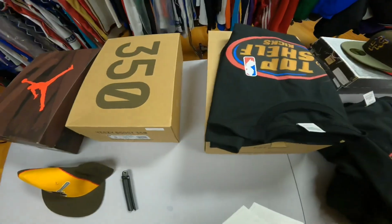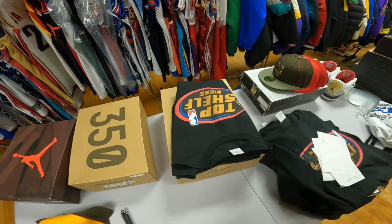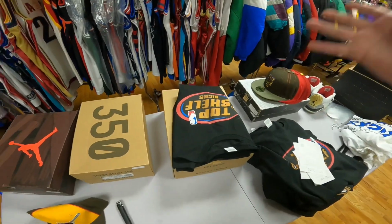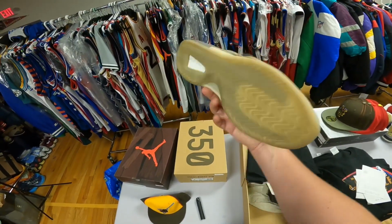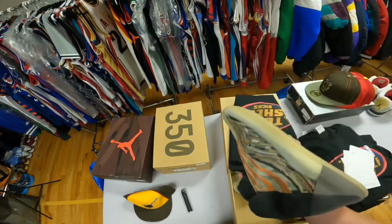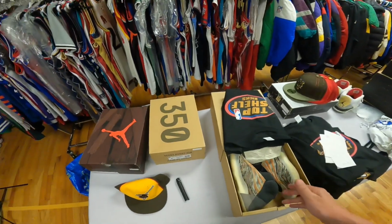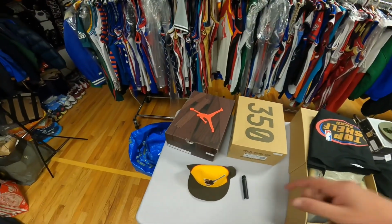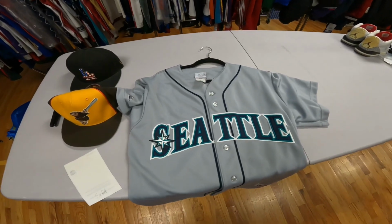And next up, I have to shout out Jack from Texas. He ordered a t-shirt plus a pair of Yeezys. Let's see what Yeezy he ordered. He ordered this super clean pair of flash orange Quantums. So we're going to ship out the Quantums plus this top shelf tee to Texas and get everything else packed up as well.